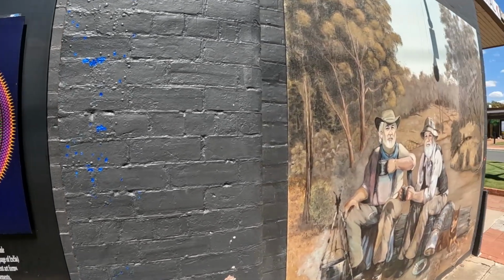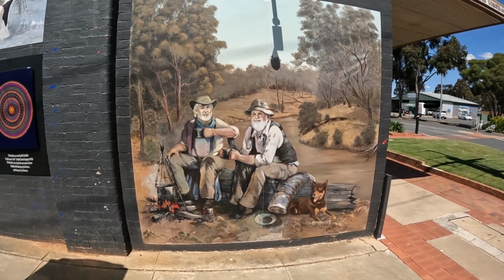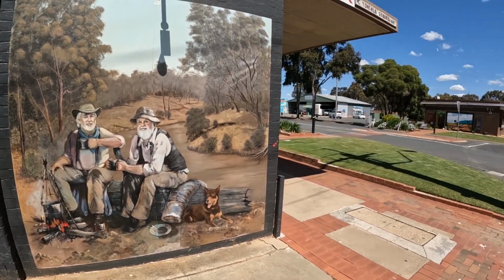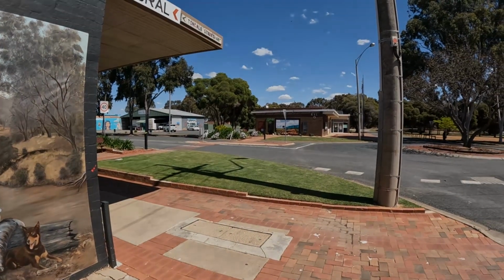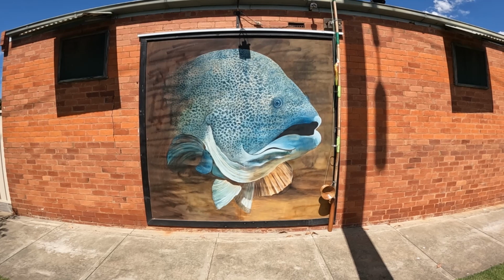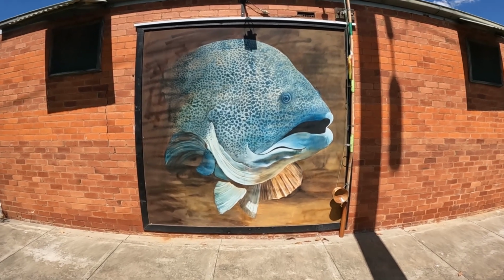I love this one. The old swagman with bushies. That's nice. Oh look, wherever you look, there's another one across the road. Oh, that's on the RSL building as well. Here's another one, and that I had to double check. That is a painting. That is very realistic.